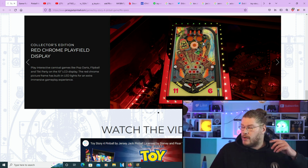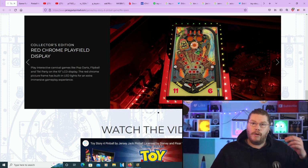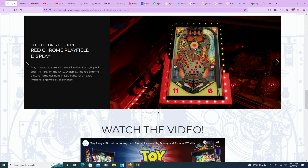And by the way, this is a digital screen, as we know, with a digital ball, yes, but when you hit the pop bumpers, the actual pop bumpers in the game go bing, bing, bing, bing. So there's actual feedback. You feel the actual kinetic satisfaction. There we go. There's that word I'm saying again.